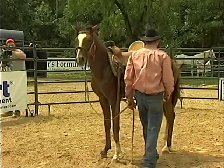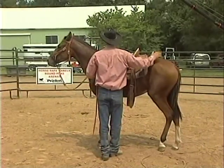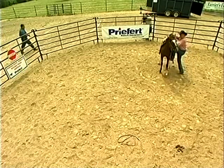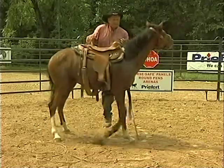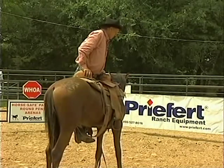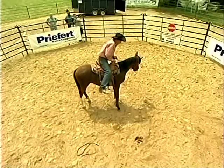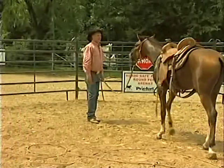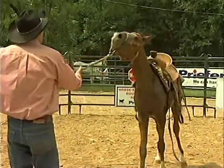But again, we don't do anything to him that we'll let him walk away with. Try to get him used to every aspect that we're going to be doing to him a little later. Too young to ride, but we just want to step on him and show him that it's not the worst thing in the world. And it's not. If you notice, he's trying to straighten out and learn now that this is what we want of him.